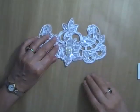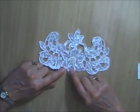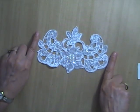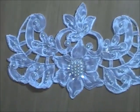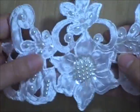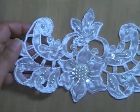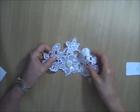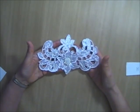Lot H is a single applique. It is a cutwork applique with a very heavily beaded flower in the center. It measures 7.5 inches by 4.5 inches. And this one also can be cut up further if you want to use different pieces off of it. There's that pretty flower with the heavy beading on it. So this is Lot H. I am offering these individually for $1 each, and I have 27 of this one available. That was H.